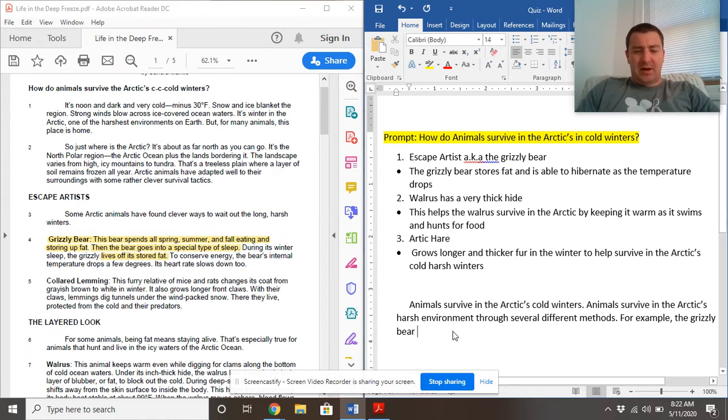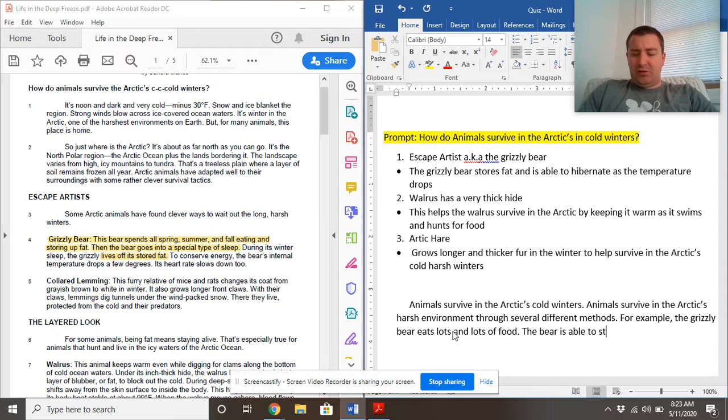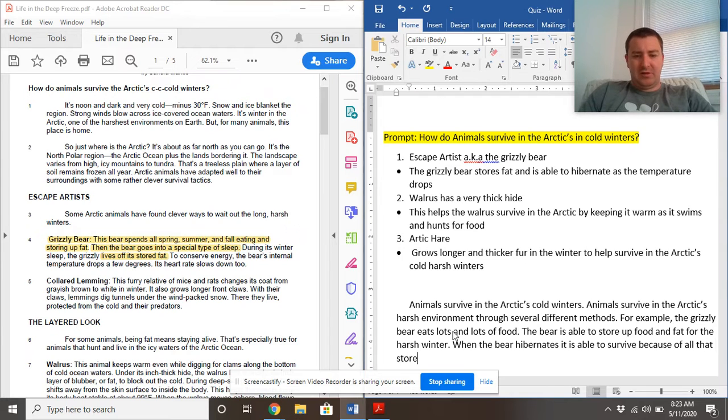For example, the grizzly bear eats lots and lots of food. The bear is able to store up food and fat for the harsh winter. Let's see here, during the winter sleep. So when the bear hibernates, it is able to survive because of all that stored fat from the spring.